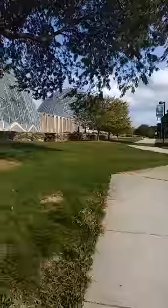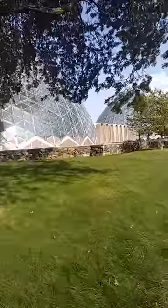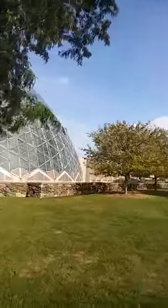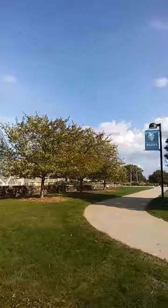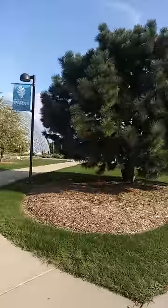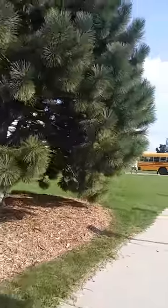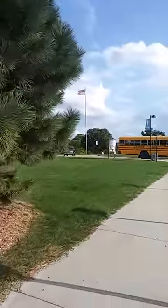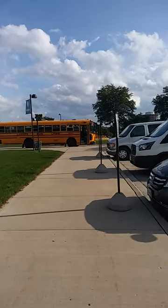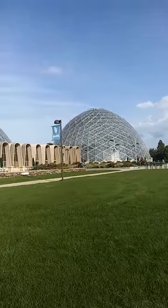But there goes the domes and all that. Oh wow, but there goes the domes. Yeah, you see, here goes again. There goes Milwaukee County Park. And you see that? And there goes the school bus. Anybody wants a slice of cheese? See, I hit the pole back there, boy. But here we go. This is the end of the domes and all that.